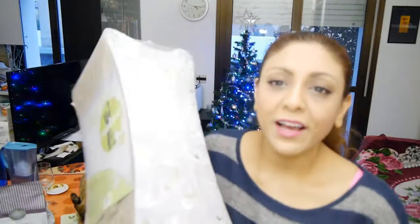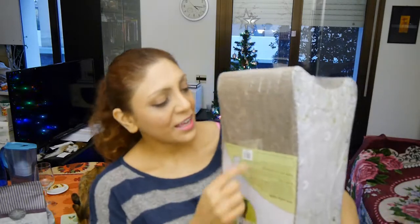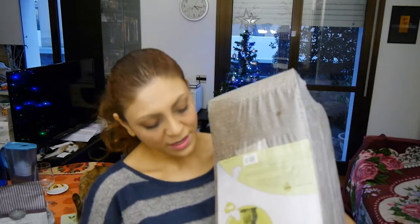I got Freyja a new scratchy thingy because the old one she had was like the wave one, but she completely destroyed it, and I really needed to get her a new one. So I got her this, and this is actually a 2-in-1 because they have one in here. They have a big one, and then they have one in here. I should open it and show you.